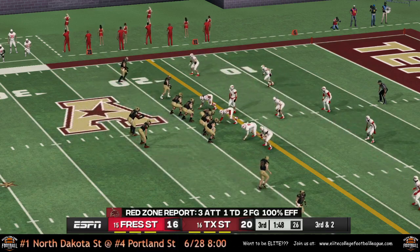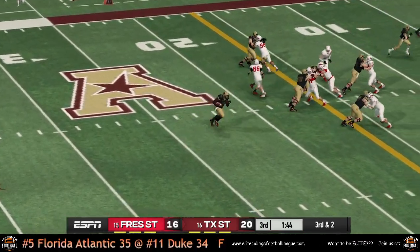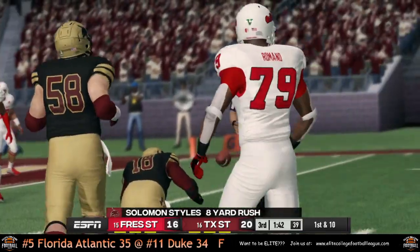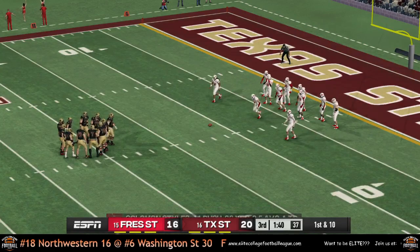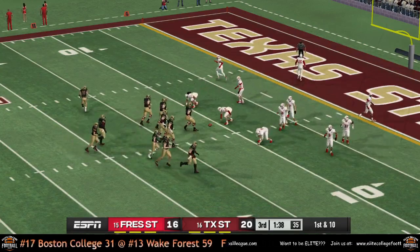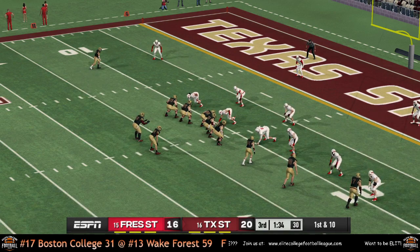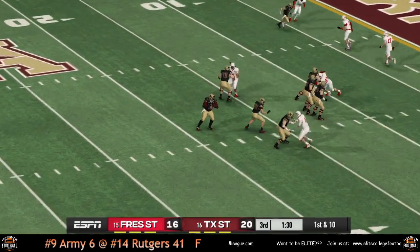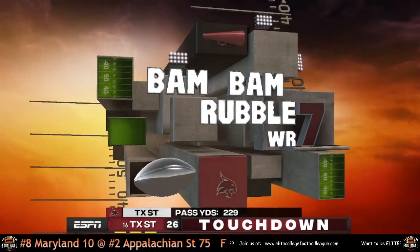Mike 17, Mike 17. Texas State's going to come out. He's going to fake the read option again, and he's going to get the first down. Brings for 8 yards. Brings up first and 10. Three to the bottom, one to the top. Audibles. He's going to pass it this time, and it's going to be a touchdown.